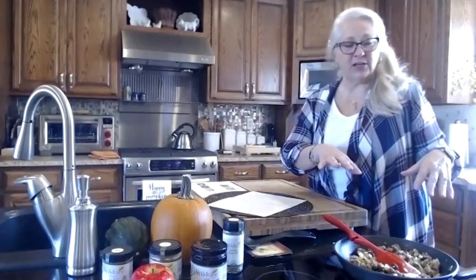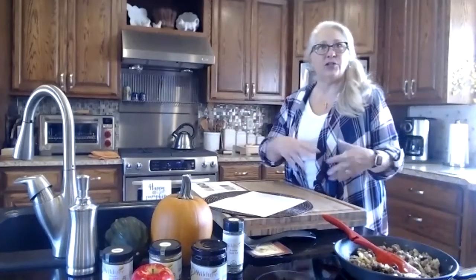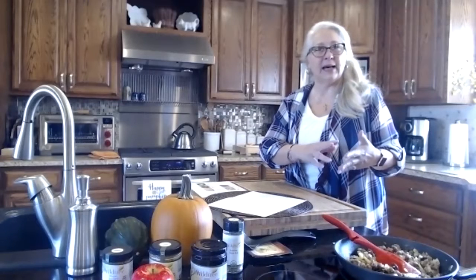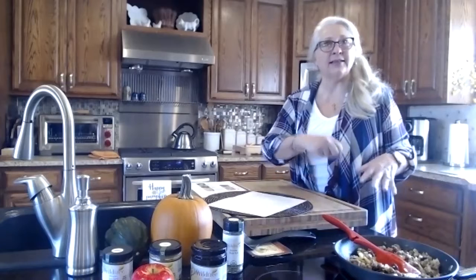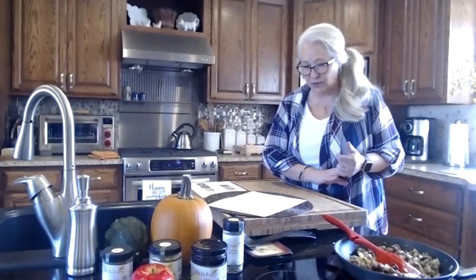Shroom it up with mushrooms. In the stage where you would be adding your celery and your onion, just go ahead and put in about a cup of sliced button mushrooms, and then add the sausage and let those mushrooms cook down at that stage of the recipe.